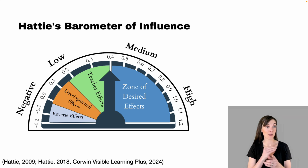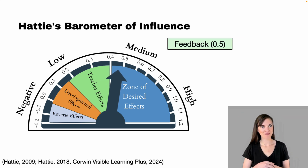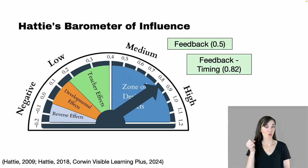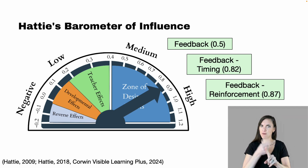Hattie's barometer of influence shows general feedback in the zone of desired effects at 0.5, feedback specific to timing at 0.82, and reinforcement feedback at 0.87, showing that feedback has positive impact on student outcomes.